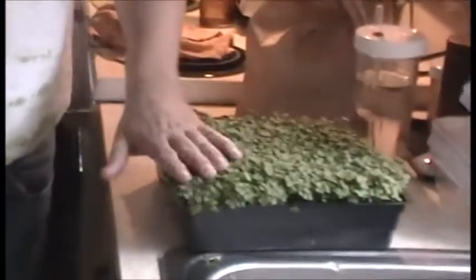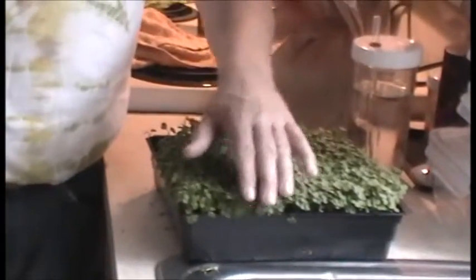I also grow a lot of radish, but I've been having a lot of problems with radish. They've been coming out real leggy, and ironically, they used to be the ones that used to be really full, and they would be like twice this size. They get a little bigger primary leaves. But this is what just creates a microgreen.